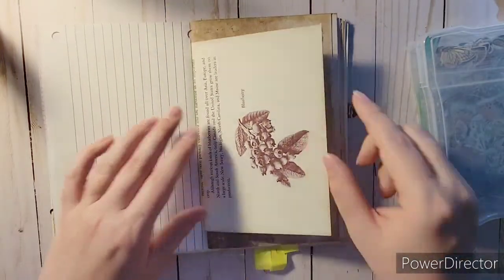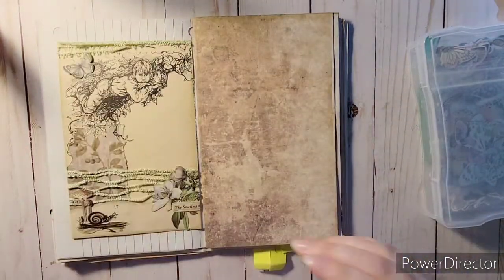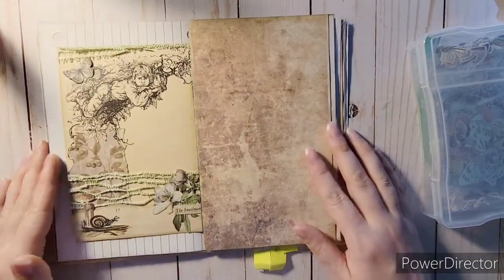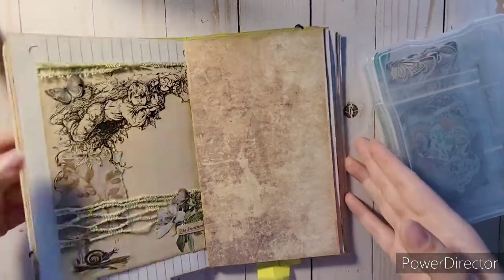There we go. That looks better. I still need to color those. I need to take them out and color them. But yeah, I like it. Oh, and then here's what I was talking about. Set this aside.